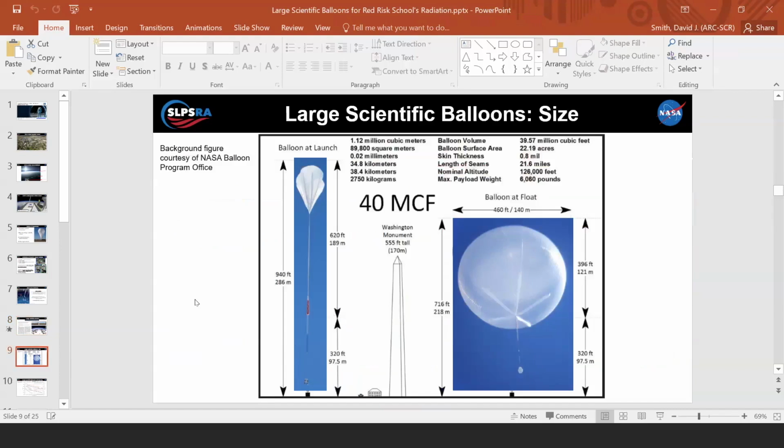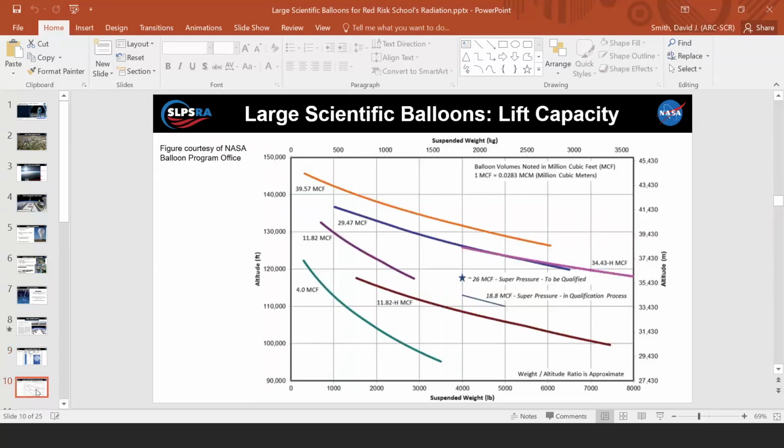I've alluded to these balloons being massive. They truly are. If you can see in the center of this image, Washington Monument for scale, when these balloons are filled at launch with up to 40 million cubic feet of helium, what happens is as they ascend into the upper atmosphere, they expand. And so on the right, you can see what the balloon system looks like at float. And then, as I mentioned before, dangling below is the balloon gondola with scientific payloads and instruments attached, and then a parachute as well, connected for when the balloon is eventually terminated so that your science can come back down to the ground.